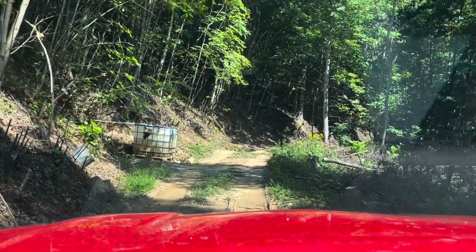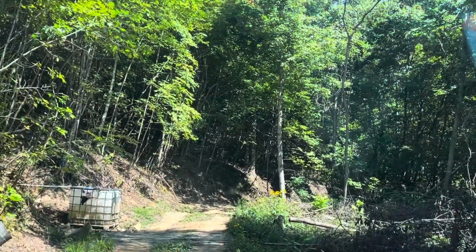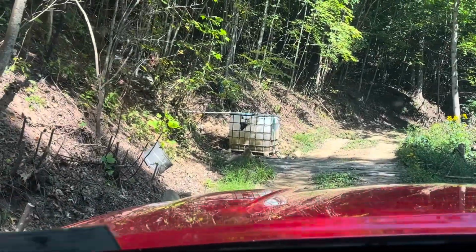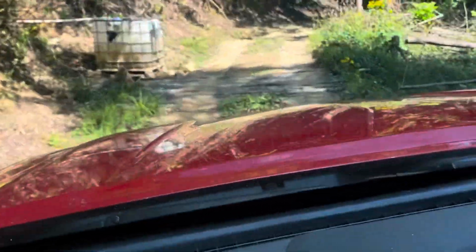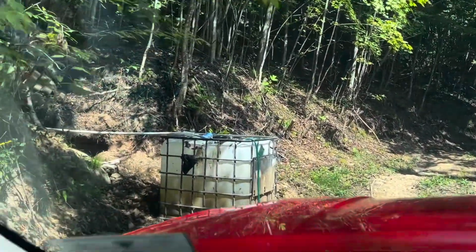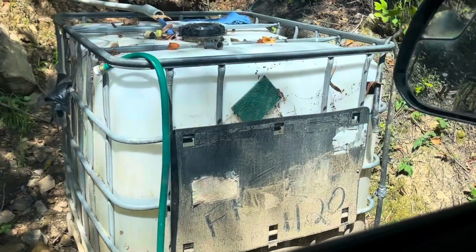So again, clearing all this out, you can see all these trees down. We're trying to get as much sunlight in as we can to help dry out the road. We've built this little bridge here. We'll show that to you at another time. Our spring box, that was a spring, which is now rainwater collection. So that's our water, and we'll talk about that in another video.